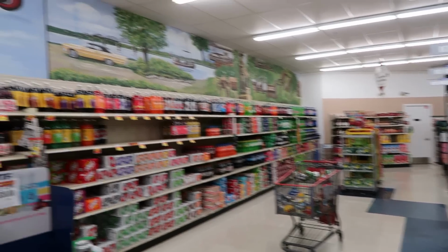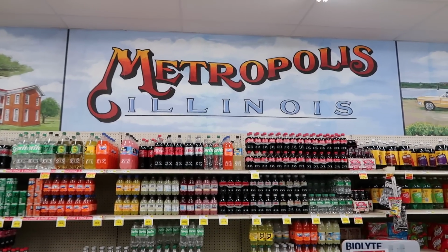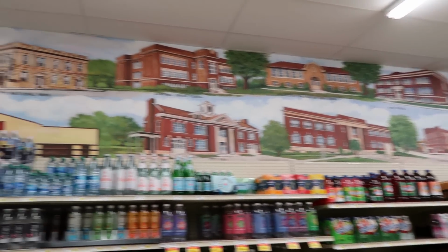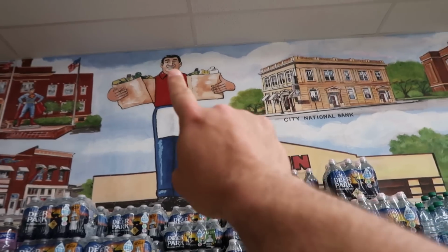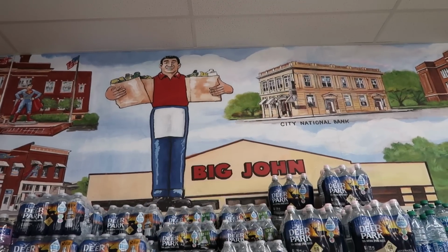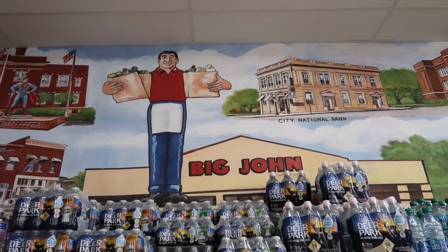Here in the soda aisle, they do have a mural of Metropolis, Illinois. You can see some of the historic buildings here in town. And there's a mural of Big John himself. You can see there he's actually holding two grocery bags. The one out front actually only has one grocery bag and then has the other arm raised up.